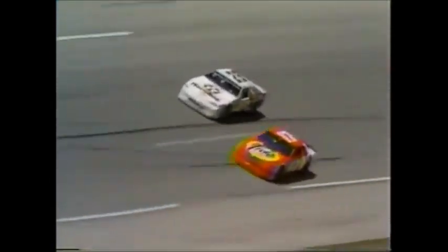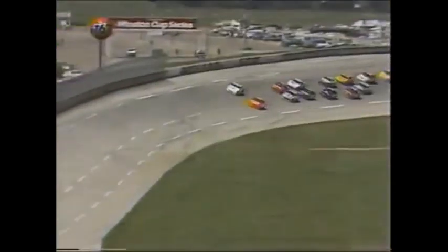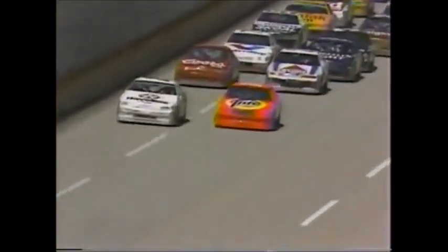Maybe this Lumina has something that we haven't seen in qualifying and in the practice period. Look at this. It is Waltrip going to the front. Neil Bonnett drops back, and now it's Darrell Waltrip and Davey Allison wheel to wheel off the banking into the tri-oval. Well, let's see if Darrell now can use that inside to get by Davey Allison. Neil Bonnett couldn't do it. They just sat there and ran side by side. We'll see if Waltrip can do it.